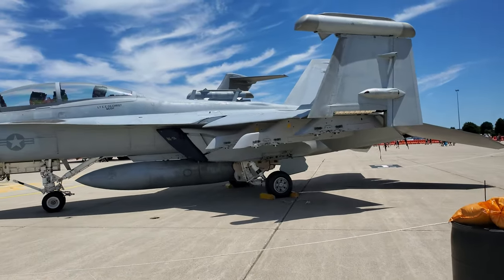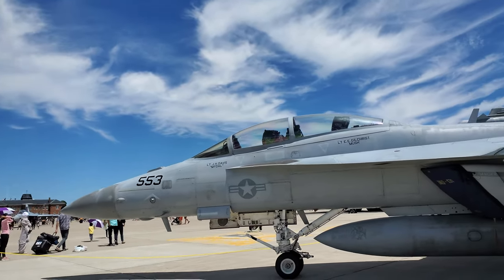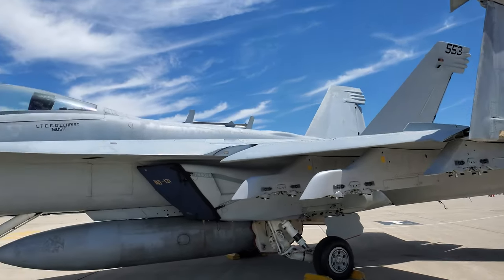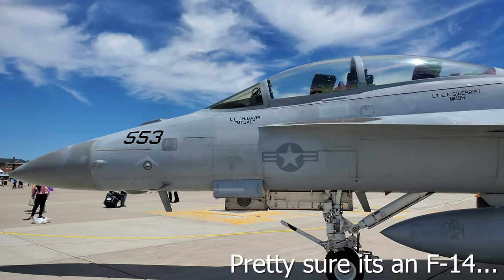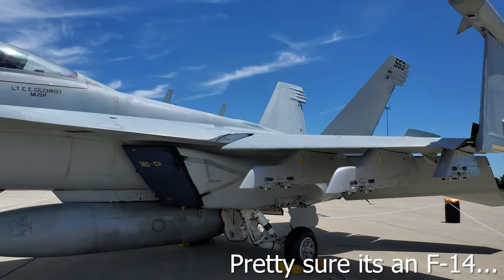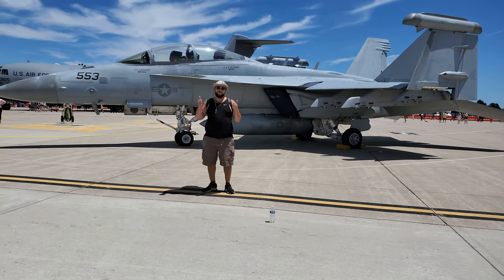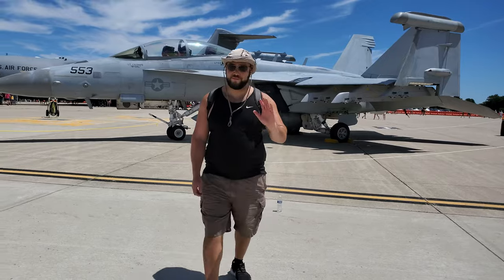In the area with the static aircraft displays, the planes that aren't going to be moving. Here's the camera girl, Molly.